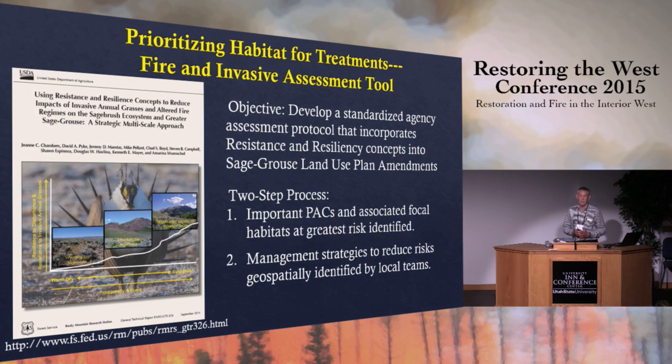But what we developed in this protocol, and I'll call it the FIAT protocol, it's not a car, just the protocol we developed, was really a 2-step process: identifying these priority areas that we would focus on, and then developing management strategies. What would we do in these areas?